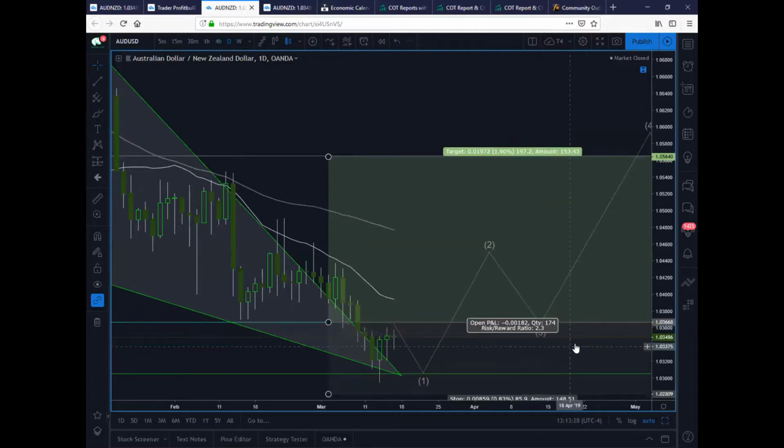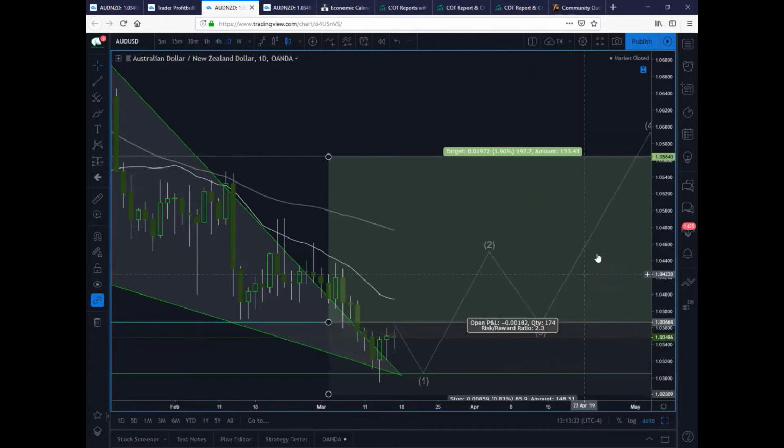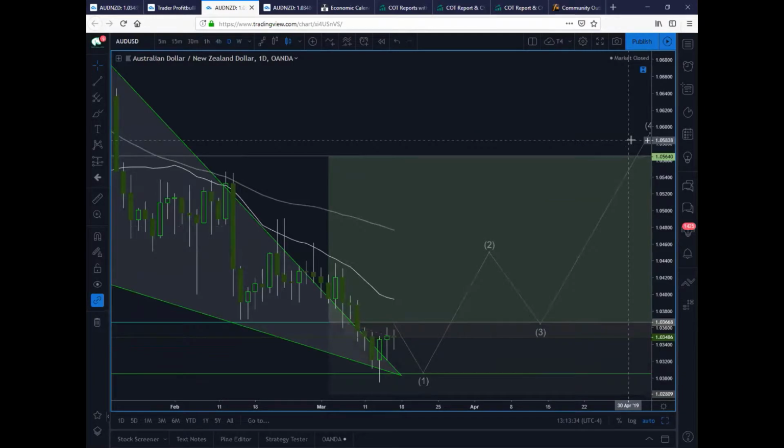So we have some wicks coming down here with the, I don't want to say the major banks, but the market makers or the smart money, whatever term you want to use. They're going to manipulate the market so they can accumulate more orders, so then we can get this bigger push. Like I said, if you look at the COT report, this is what they're going to do. They have the money allocated into the market.